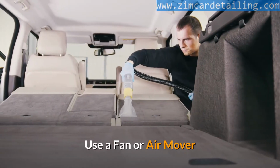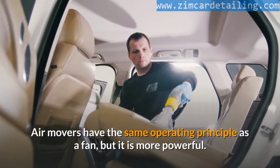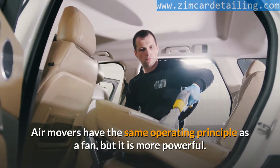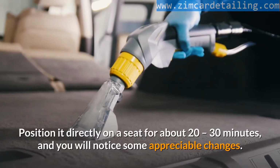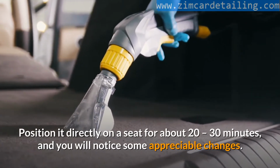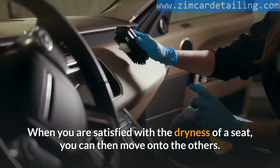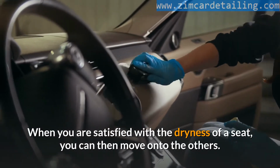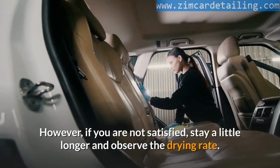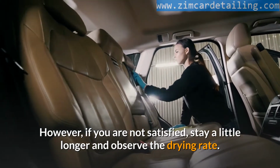Use a fan or air mover. Air movers have the same operating principle as a fan, but it is more powerful. Position it directly on a seat for about 20 to 30 minutes, and you will notice some appreciable changes. When you are satisfied with the dryness of a seat, you can then move on to the others. However, if you are not satisfied, stay a little longer and observe the drying rate.